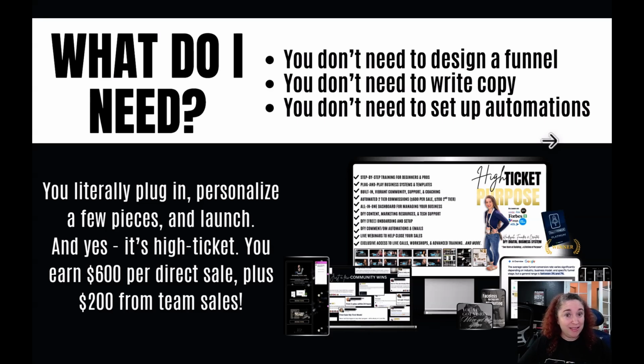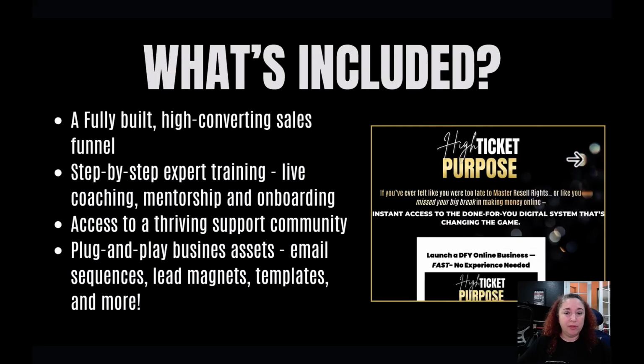And yes, it is high ticket. That means when you make a sale, you're going to earn $600 per direct sale plus $200 from your team sales. So obviously, disclaimer, there is no guarantee of income, and this is for educational and informational purposes only. But the point is just being able to have a high-ticket product that you can get set up within a day or two and earn $600 per sale. Especially right now when people could use the extra money, yeah, I will take that any day. So those are just a few of the bullet points.